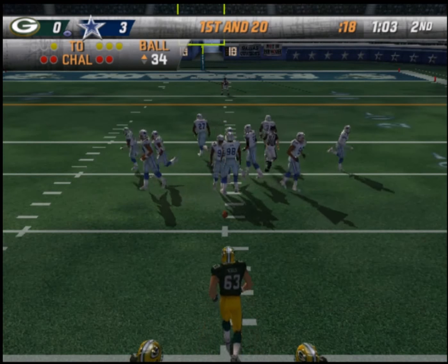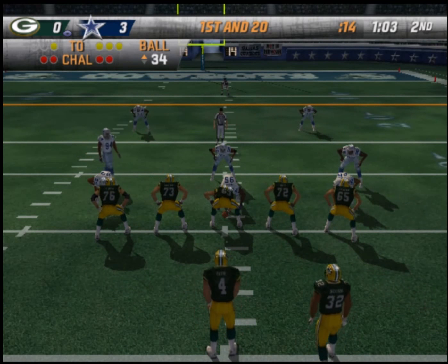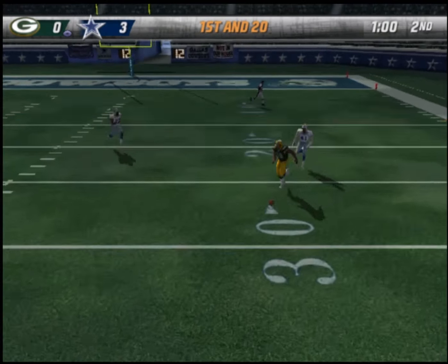Ball on the 34-yard line. Back in the gun. Hurry up. Pass play here on first down. With the pass. Pass ball's incomplete.